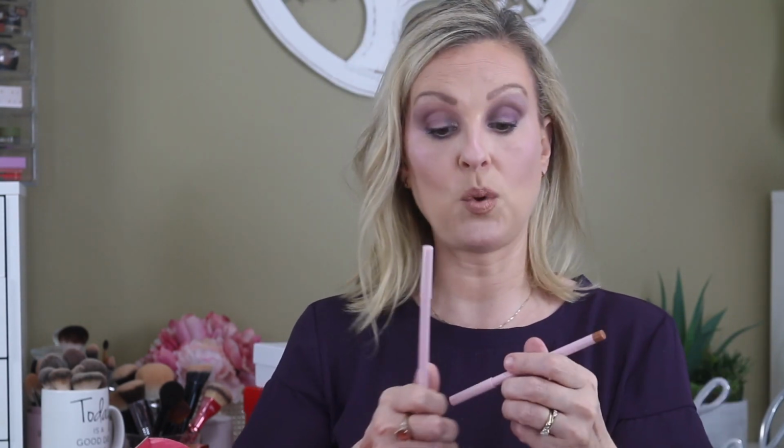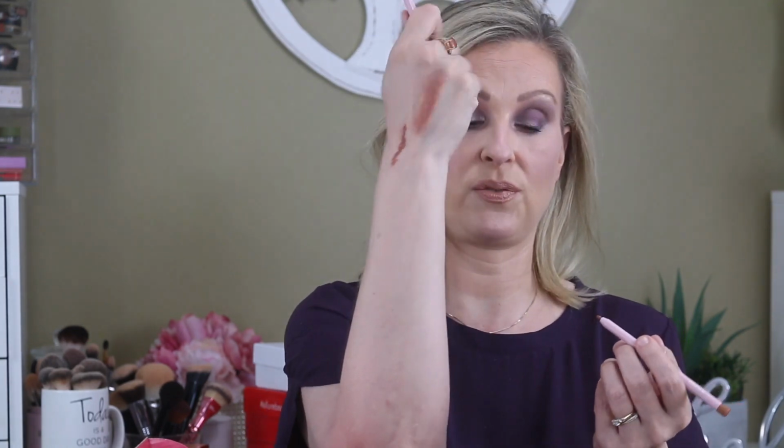Here we go. Ooh. Well, let's see. This one might be broke. I love the shade of this. BF Peachy is beautiful, beautiful nude, peachy nude.